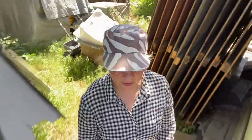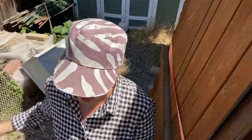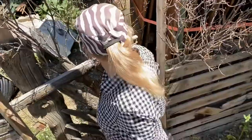My strawberries, I'm excited because I actually had some strawberries on my oatmeal this morning. It was so incredible. I managed to get a couple before the birds. My little trellis is doing really well. It's so cute to see the solar lights come on at night.